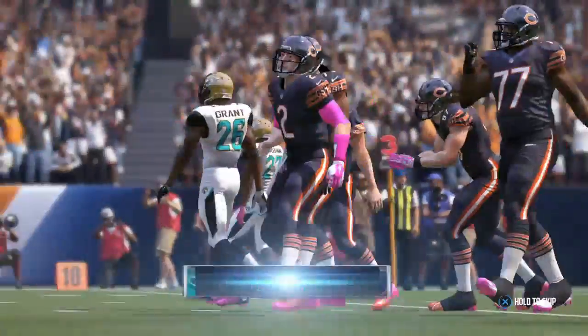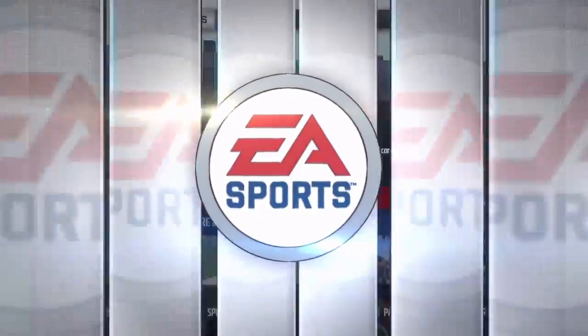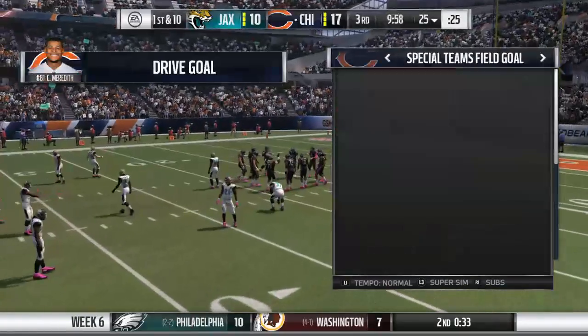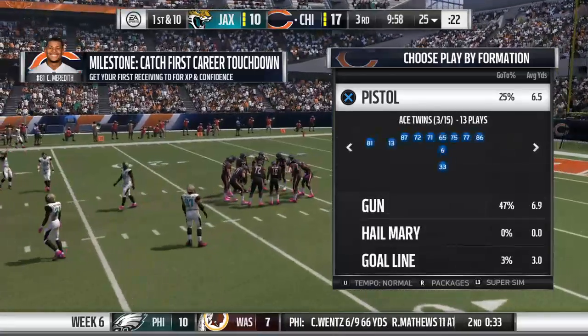So we come upon halftime, and all right, the offense back on the field here. Let's see what they can do on this play.